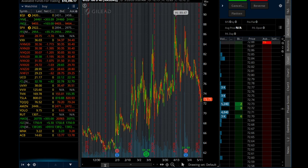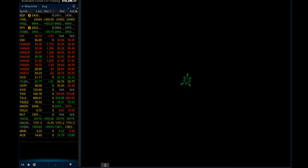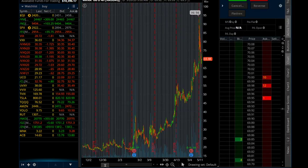You'll remember that Gilead had their drug remdesivir, which apparently lessens the symptoms as someone is recovering from the virus. But since it was making news headlines, it's been a fade. The stock has moved lower since then, and a similar case with Moderna. I thought it would be interesting to overlay the S&P on this for a second and see what we get.